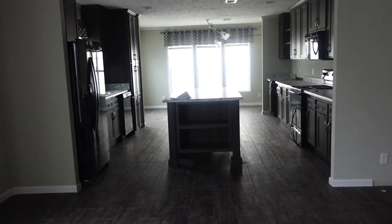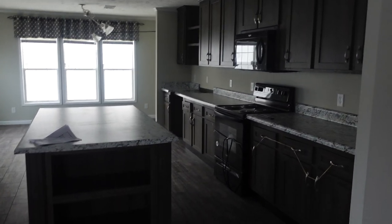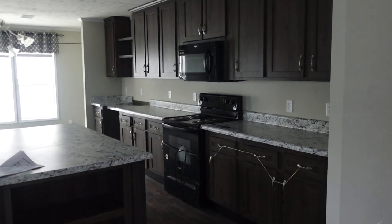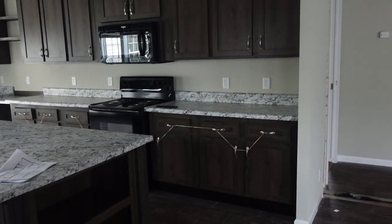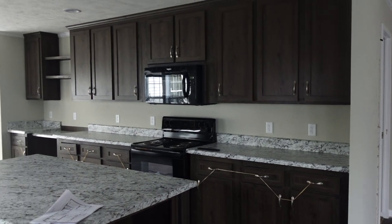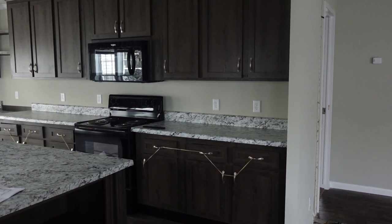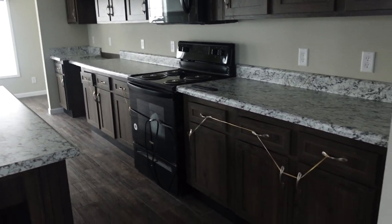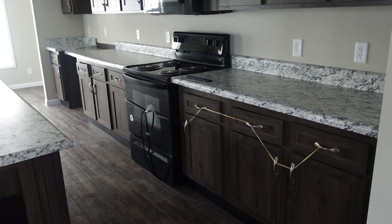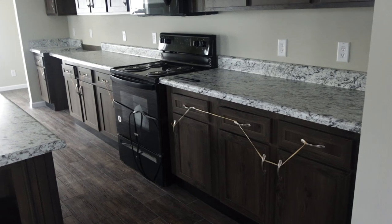Here's your kitchen right here. It's kind of a galley through kitchen. It's not an open space. I'm really digging the way this kitchen is designed. You've got all of these shelves on this side. You've got your stove and built-in microwave. You've got all of these drawers and counters. You've got drawers and cabinets on the bottom.